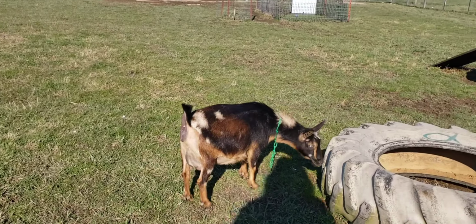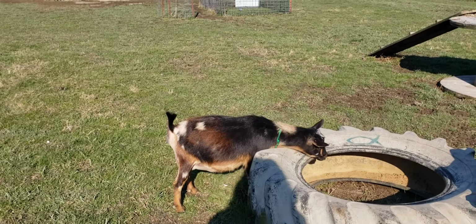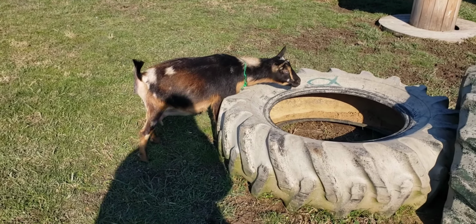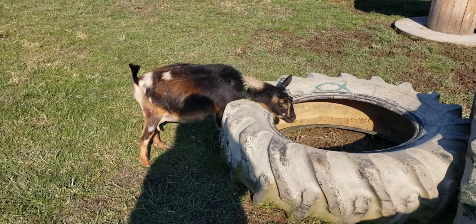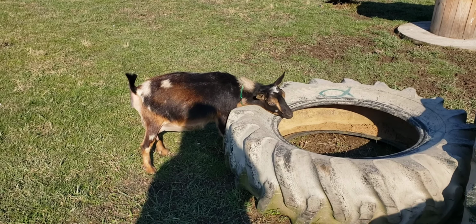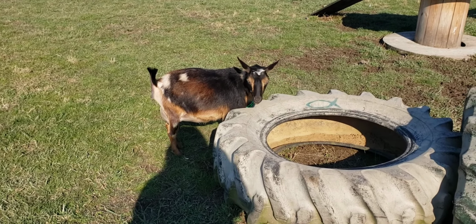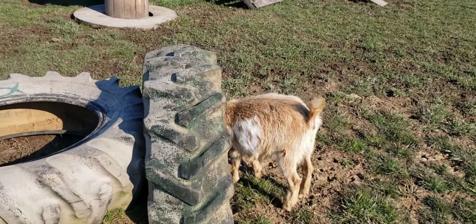She's also a first freshener. She's one of the older ones. I really can't specifically remember. I want to say she'll be a 3 or 4 year old first freshener. I think 3. But I could be wrong. I'll try to list the date on here. But yeah. So, Isabella.